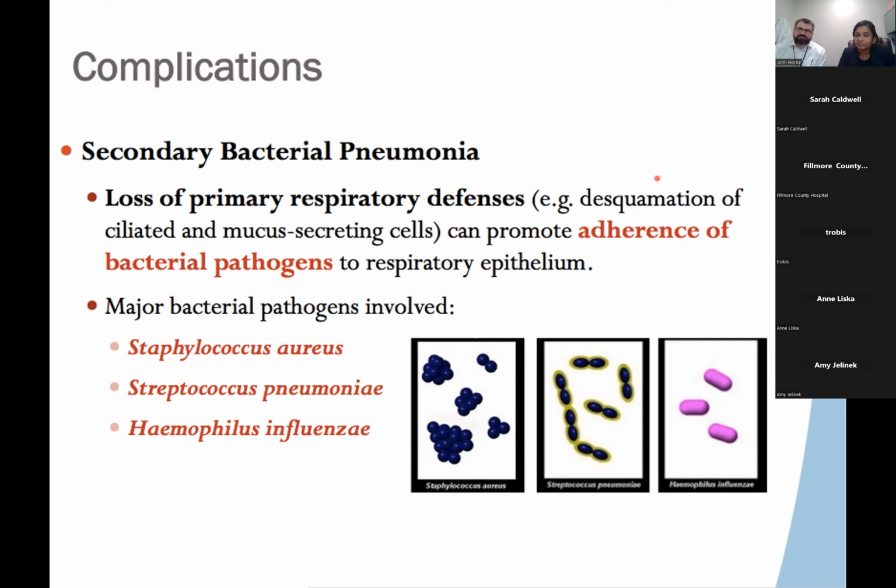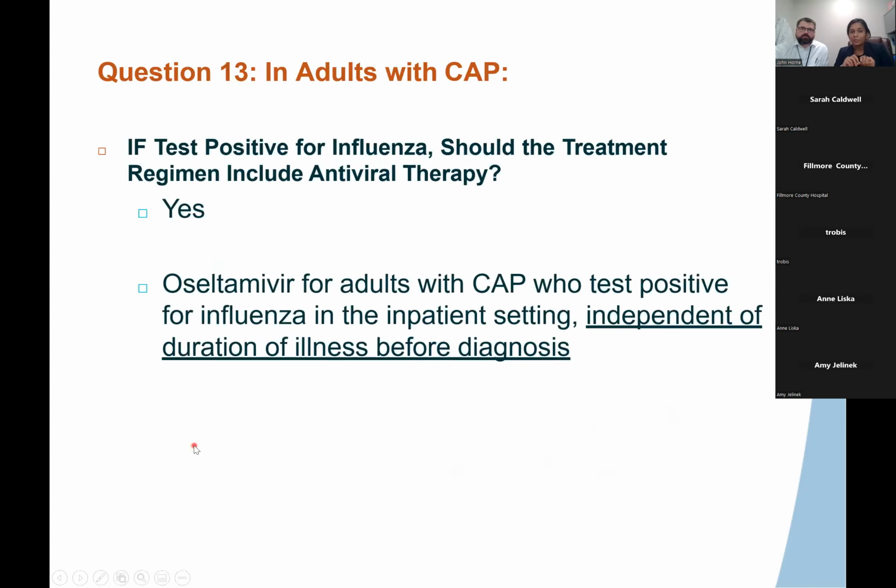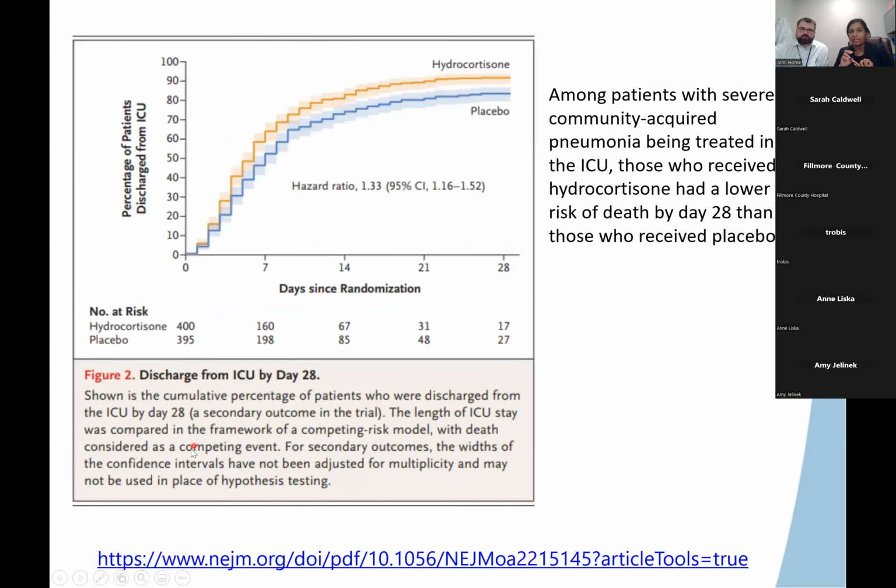On the hydrocortisone, where you're talking about an ICU, where most of us don't have an ICU, would it not be beneficial to give our patients the hydrocortisone? Yeah, what they're talking about is really severe cases, Val. Rapidly deteriorating, they're going to need BiPAP or intubation, really bad cases of pneumonia.